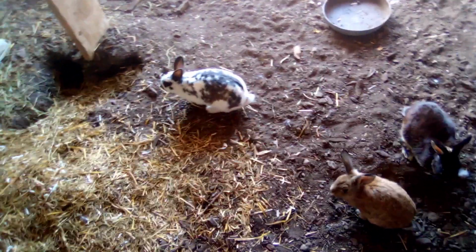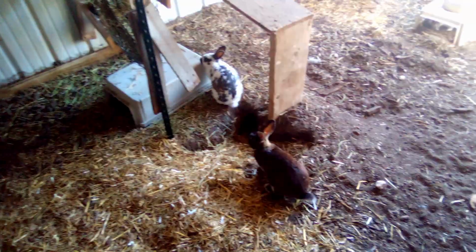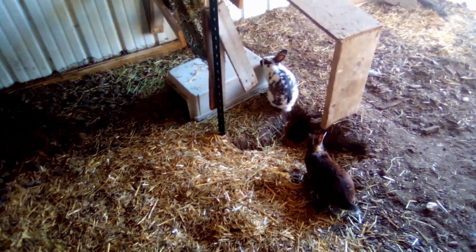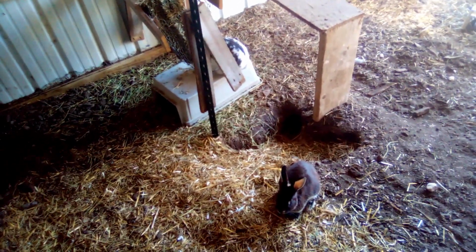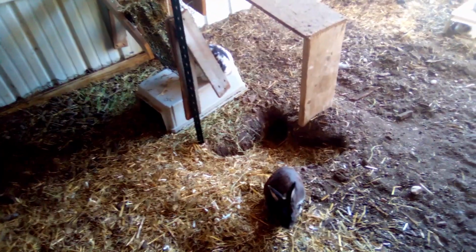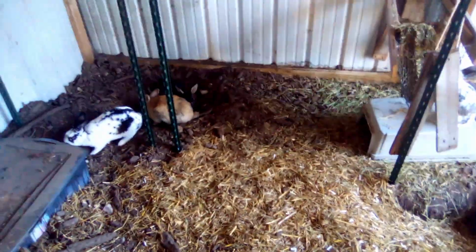And a lot of the girls still look super pregnant, even more so than last time, even though we haven't had any babies born yet. But I'm not sure how long that good news will last, especially with me not being able to clean the colony properly. I'm not sure if these rabbits will get sick, or even more worrying is if the babies, once they're born and are old enough to come out of their nests, will get sick, because that's what happened last time. And I can't think of anything I can do to this colony that would fix it.